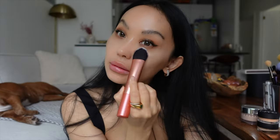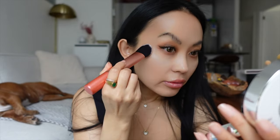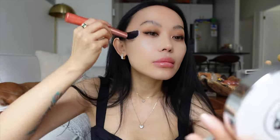Sorry, I gotta keep looking here because the viewfinder is on this side. Skin looks better on camera just with the lighting. It's not as flawless as it looks on camera. So let's see if it covers up my freckles. I know you have to love your freckles and blah blah blah, but I think it's a personal preference. What do we think?